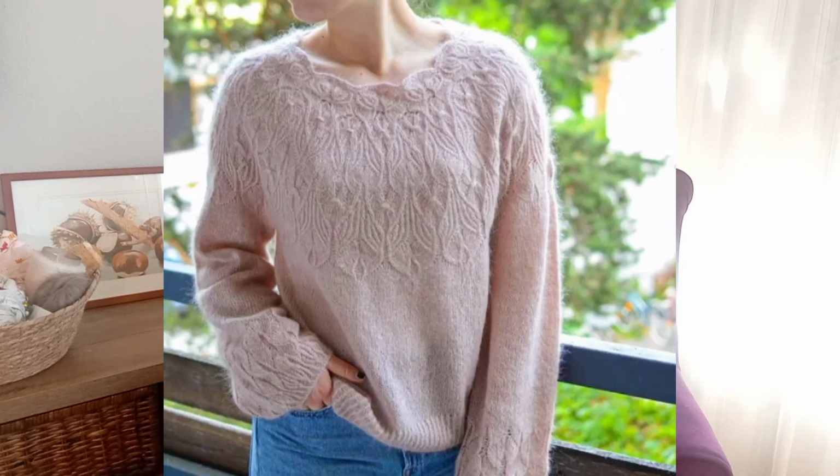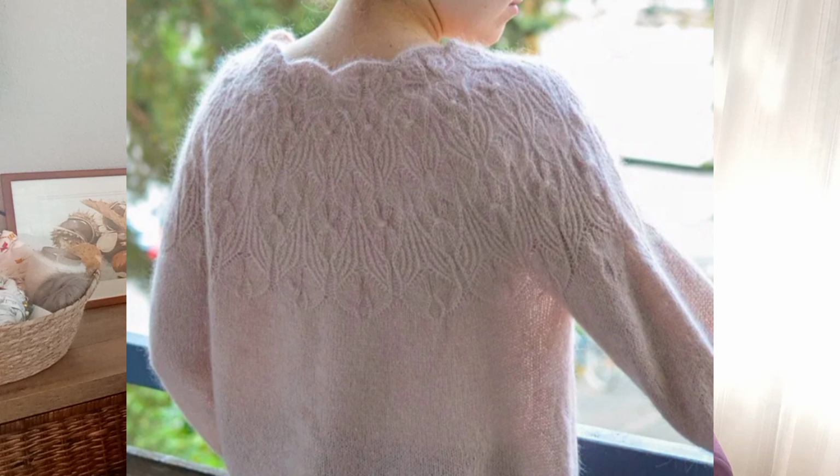The next one that was in my queue is the Iceland Blouse by Valentina Bogdanova. And yeah, she makes the most intricate yoke designs. It is really beautiful. And this is two lace weights held together, which will create a light fingering, which has a gauge of 26 stitches. And the needle size is the US 0 and the US 2.5, which is 2 millimeter and 3 millimeter.